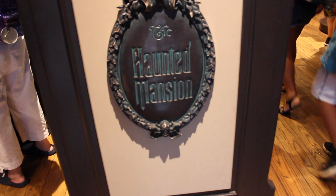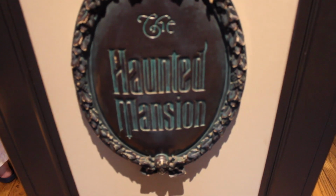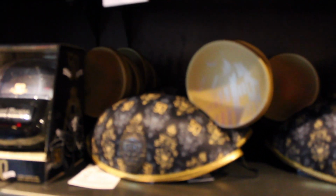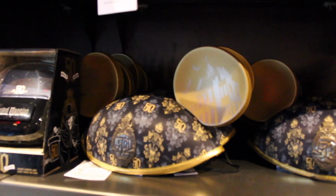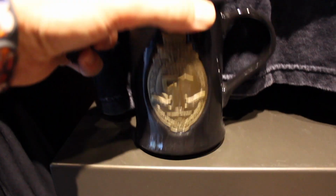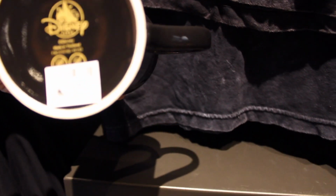So we finally made it into Memento Mori's. And they have some of the same merch as outside. Ooh, they do have a really nice cup I like. I can see that. Very cool cup. That is 25.